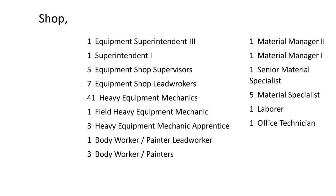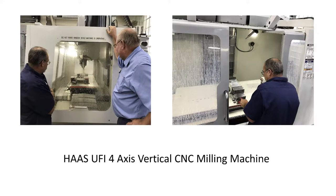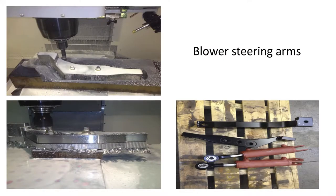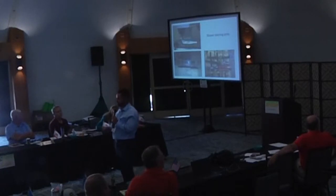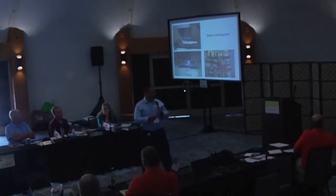Shop staff, like I said, about 85 members, shop and engineering combined. We have a full machine shop that has a 4-axis CNC milling machine that we do quite a bit of work with. Blower steering arms, milled out of a solid piece of iron. We could not purchase the arms that we needed. We had changed some axles, and the arms that came with them weren't the right ones. They weren't the right dimensions to get the angles right. So we milled them out and made them.